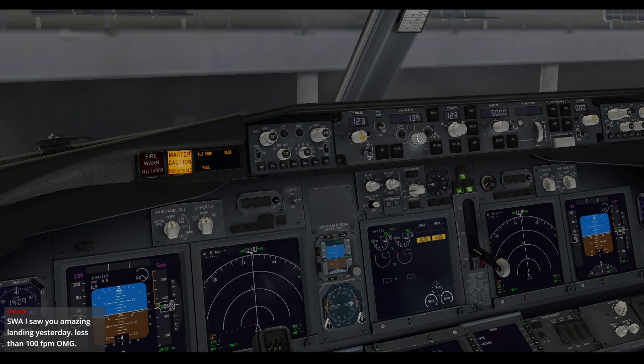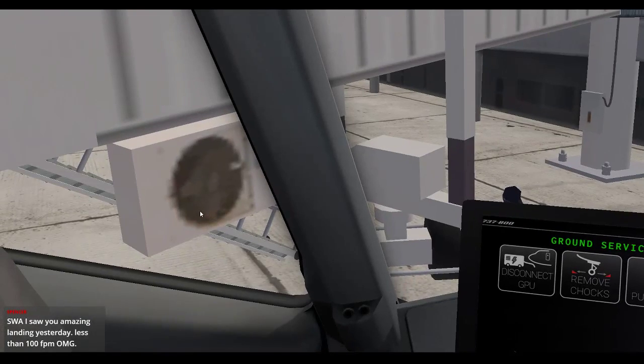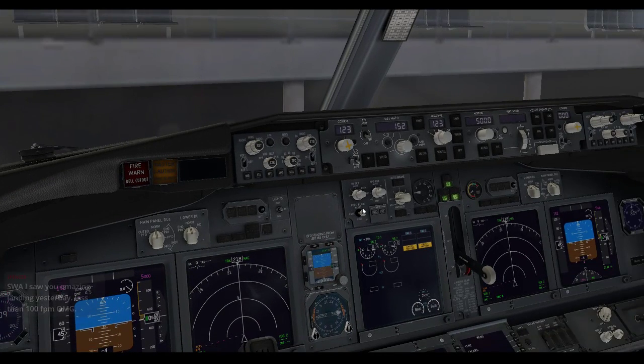What's up, Alan? Saw your amazing landing yesterday, less than 100 feet per minute. Thanks, man. Yeah, I think that's my best landing in X-Plane so far. So we're getting better. Hopefully we'll pull off another couple greasers today.